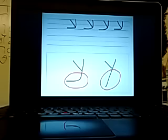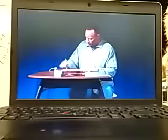Now you can see, when you're writing the ayin, that its base is going to rest right on the base of the ruled line. And then at the top, it's going to touch the top of the ruled line. Okay, so it's going to take up the entire section, and it's going to have that bent Y-looking shape to it. Okay, good.